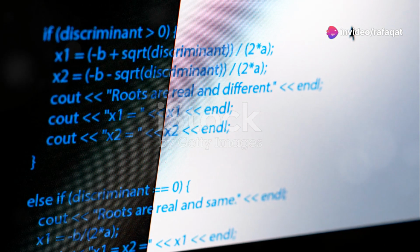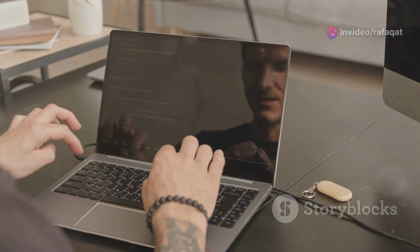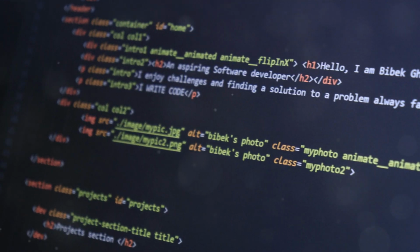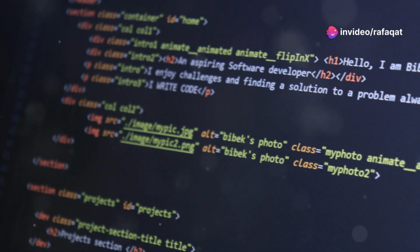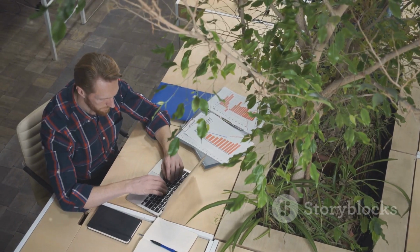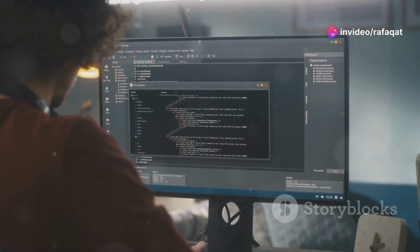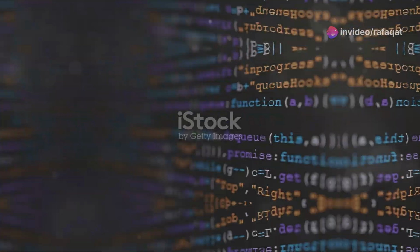Here's the thing about coding. It's one thing to understand concepts in isolation, but it's a whole other ballgame to apply those skills to real-world projects. That's where the real learning and growth happen. So, challenge yourself to build something tangible. Start with a personal website, create a simple game, or develop a browser extension. These projects don't have to be overly complex. The goal is to apply your knowledge, problem solve, and gain practical experience. Remember, the best way to learn is by doing, and real-world projects provide the perfect playground for experimentation.